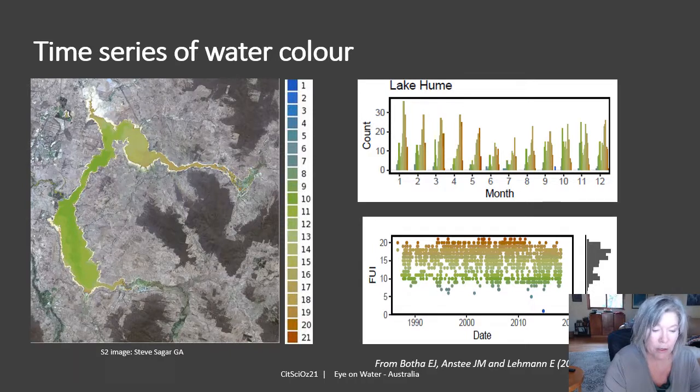On the lower right, you can see the temporal plot for each pixel in the lake occurring for each year. And on the very far right, you can see the frequency distribution of these occurrences in regards to their Forel-Ule index. You can see the most common Forel-Ule index is around 16 in the lake, although there's a second peak lower down, around 11 or 12, which indicates where algae occurs in the lake, usually during the summer, spring, or autumn periods of time.